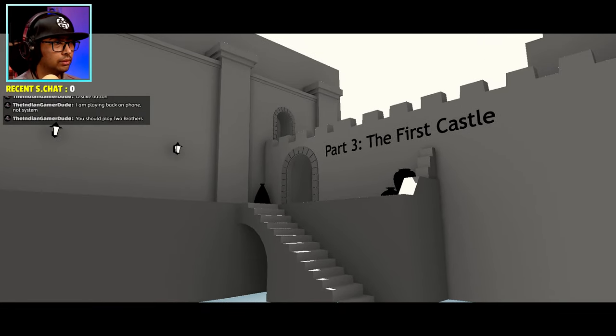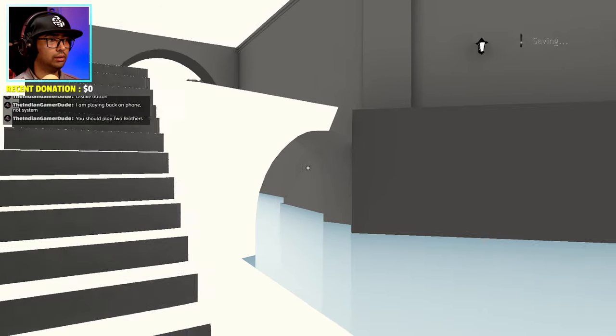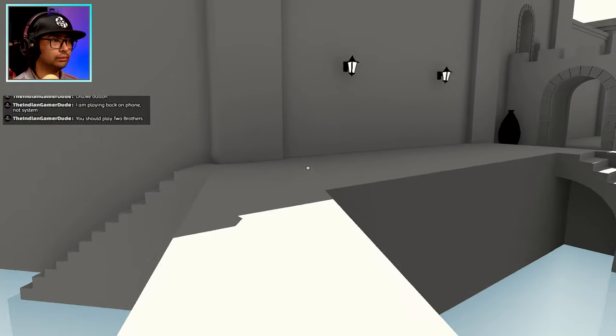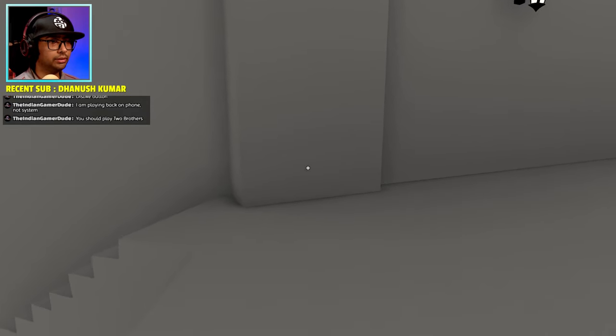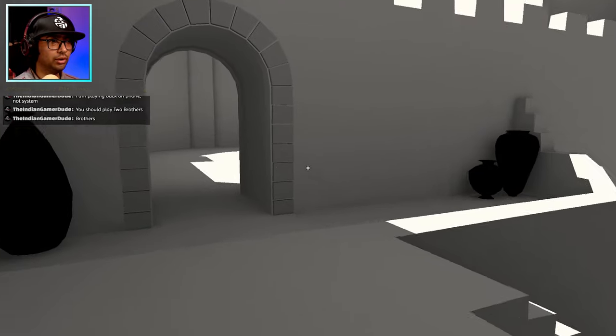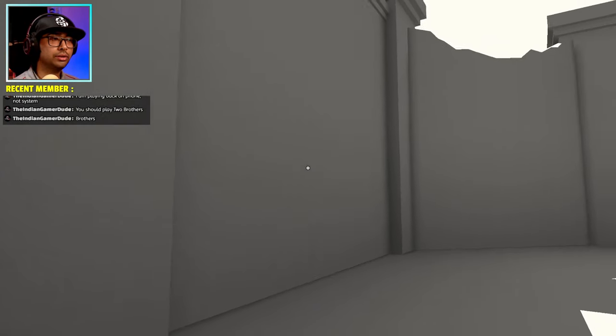Oh, part 3, the first castle. Okay, let's get inside the castle. Now I'm seeing contrast. Oh, now I can see the structure.